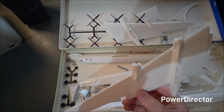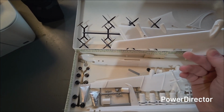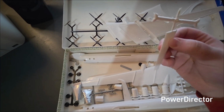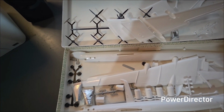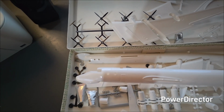And then the starboard side. Separate ailerons. There's the article there. A few more pieces to this kit than I was expecting.